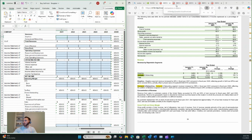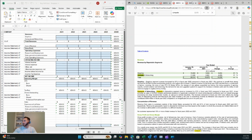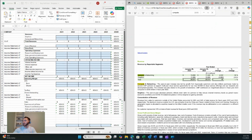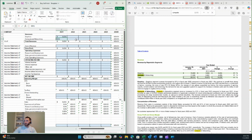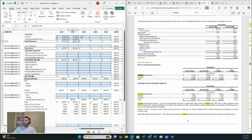I have 21 pulled up here, but you'll notice it has the trailing 2, sometimes 3 years. So I'll actually start on this page. We have 21, graphics being one of their products, and then compute and networking is the other category. So starting with 2021, we're going to put in here 9834, and compute and networking is 6841. 2022, 15868, and 11046.